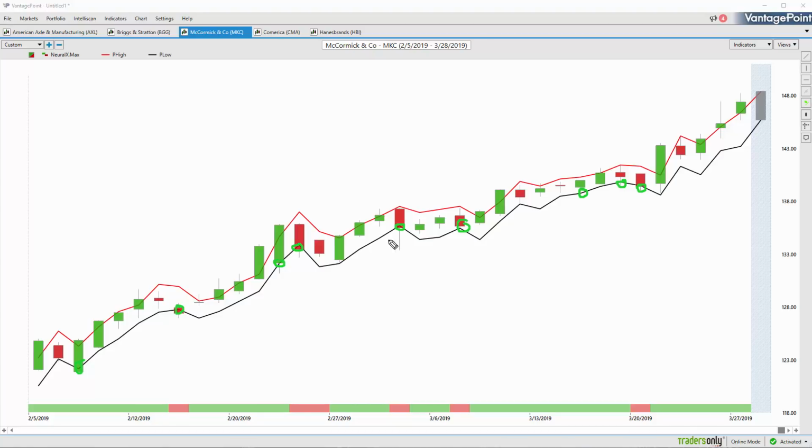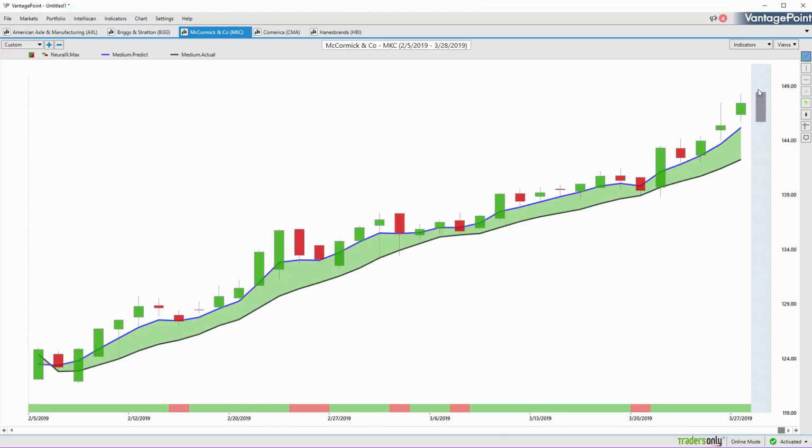So again, 1, 2, 3, 4, 5, 6, 7, 8 entries to the upside. Market still in a very strong uptrend. And we see over the course of this month and a half, really nice move to the upside, almost 20%, over 18%, $23 per share. So again, a really great opportunity, if you trade options, to buy some call options and things like this.